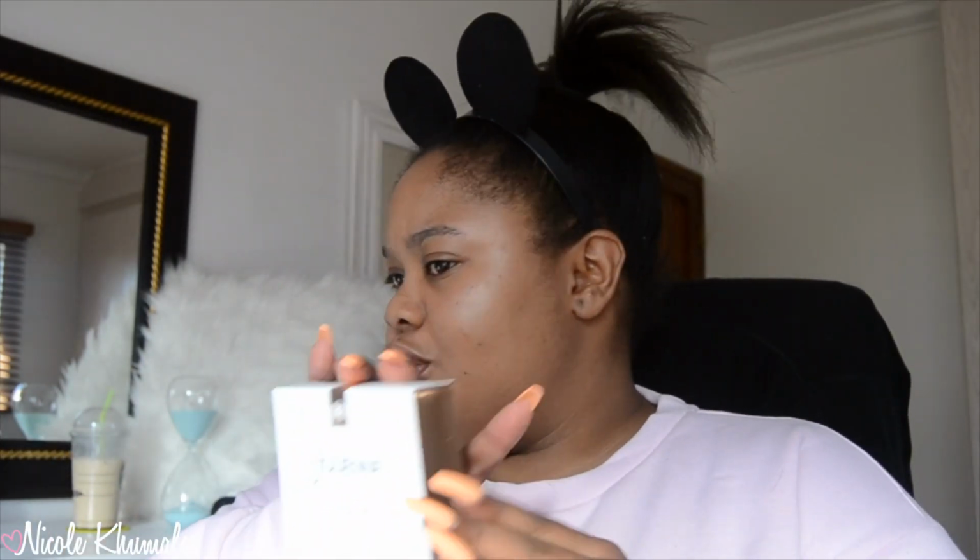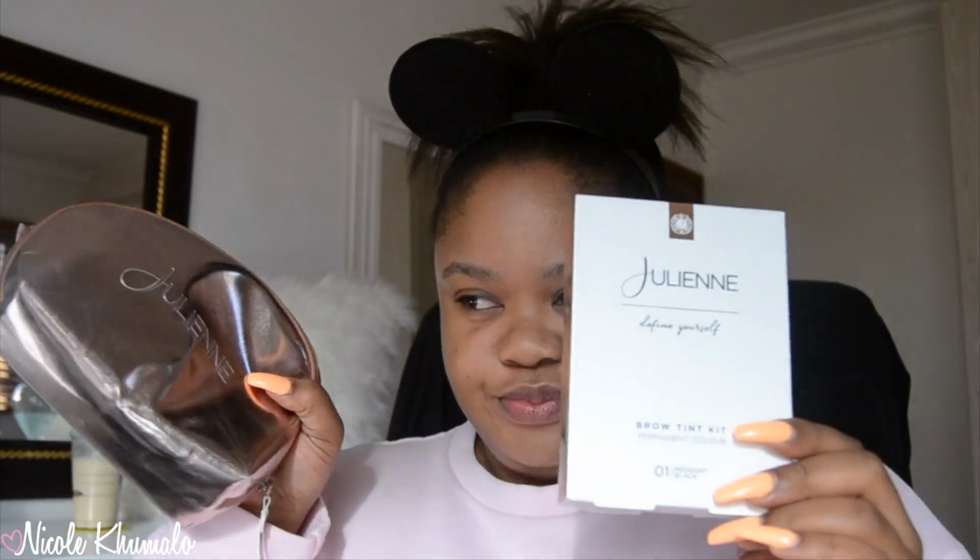There's 4 of them. So the first thing that I'm pulling out here is the brow tint kit. This says it's permanent color. I got the shade number 1, which is Midnight Black, and I love the packaging. It's so beautiful, so sleek. It's crisp, it's clean, it's really nice. It's got the rose gold detailing to match the little bag. So cute. So that's how it looks.